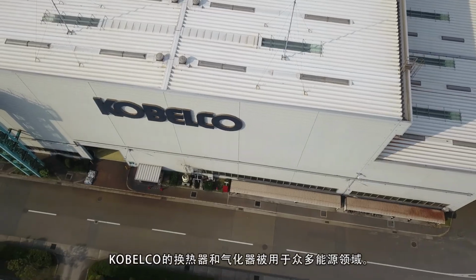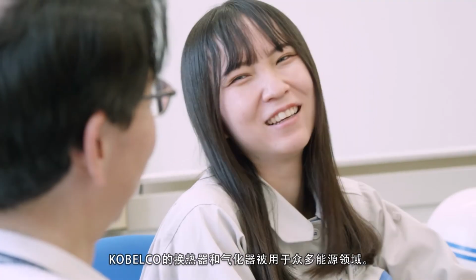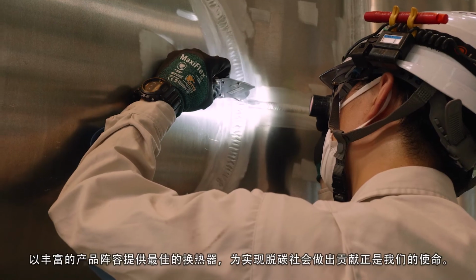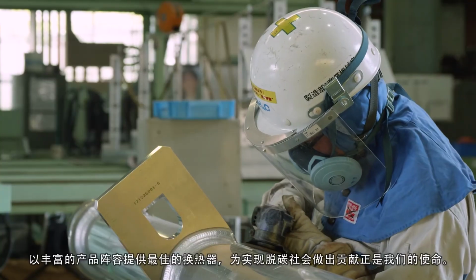KOBELCO's heat exchangers and vaporizers are expected to be actively deployed in carbon-neutral applications, such as hydrogen, ammonia, and CCS. Our mission is to provide the optimal heat exchangers and to contribute to the realization of a carbon-neutral society.